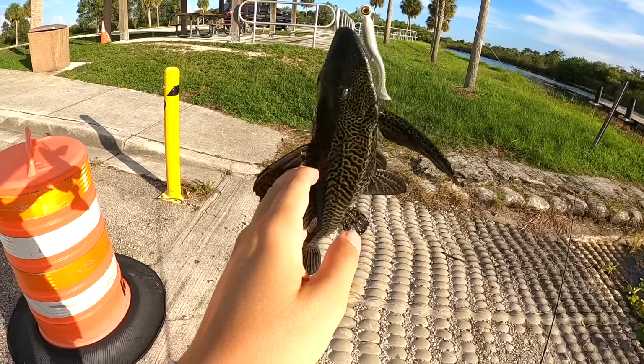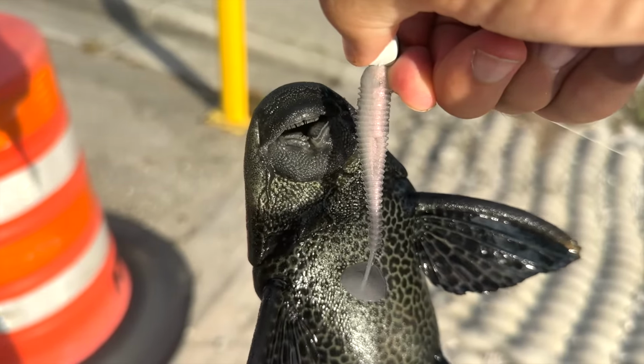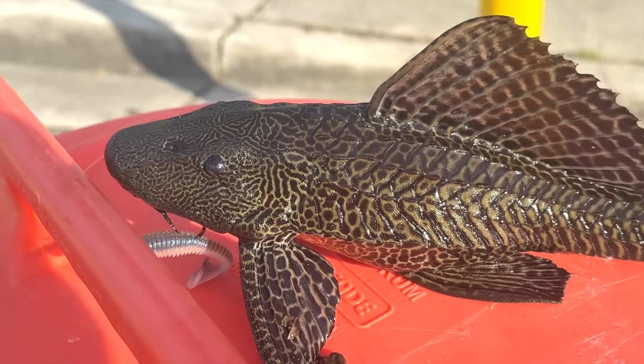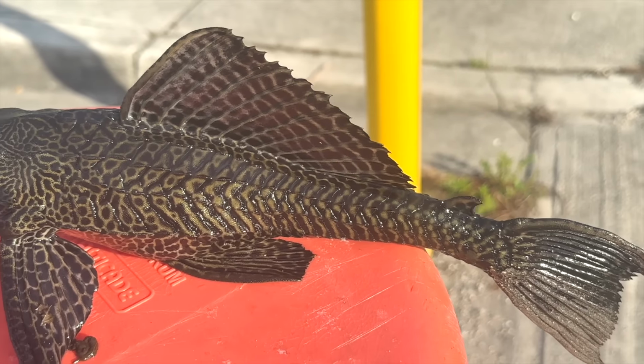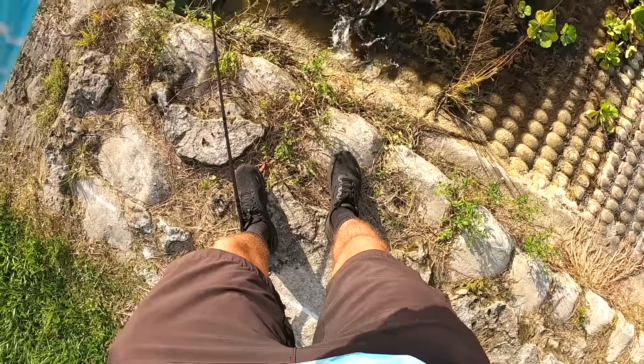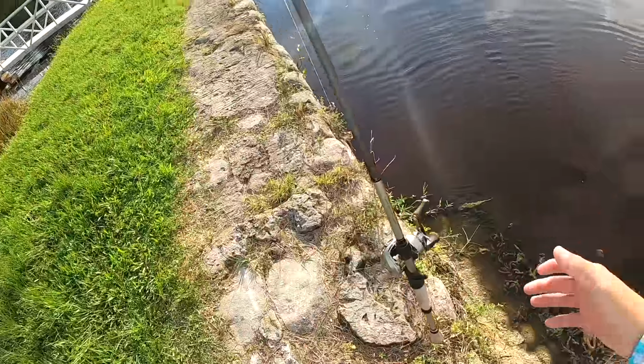This is an armored catfish. I gotta look this up. I don't know if they have barbs. All right, well, I'm not gonna lie, I am not super familiar with these fish. I've seen people catch them with their hands and stuff before. I don't know if there's any barbs to be cautious of, but look at this. It looks like a freaking alien, man. There he goes. I don't even know if I'm supposed to release that.